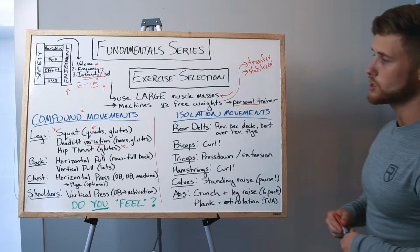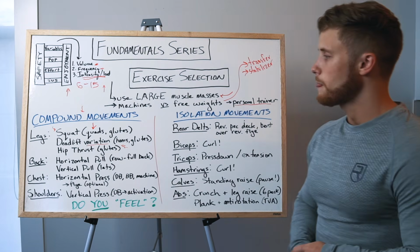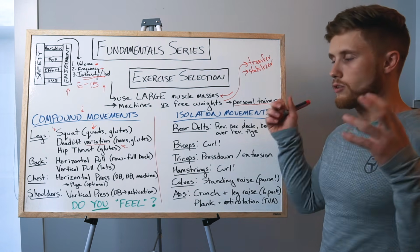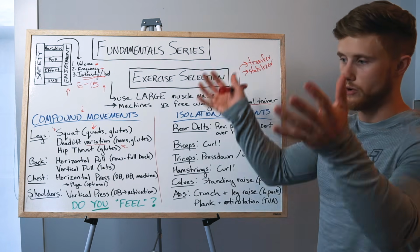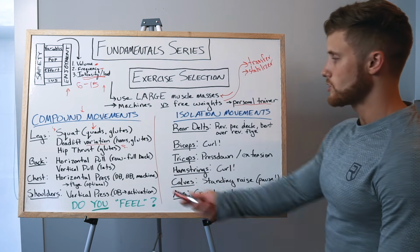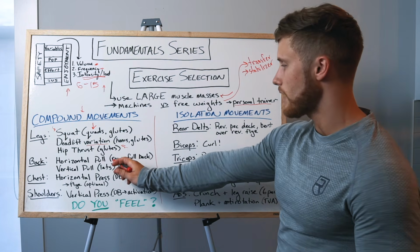Okay, so up next is the back. For the back, you basically just want to include one horizontal pull and one vertical pull. The reason I put the horizontal pull first is because this is going to hit the whole back. It's going to hit the traps and rhomboids of the mid back, and it's also going to hit the lats, which create that sort of V taper and wider shoulder appearance up top. So I put this one first because it hits both. That would be basically any kind of row.